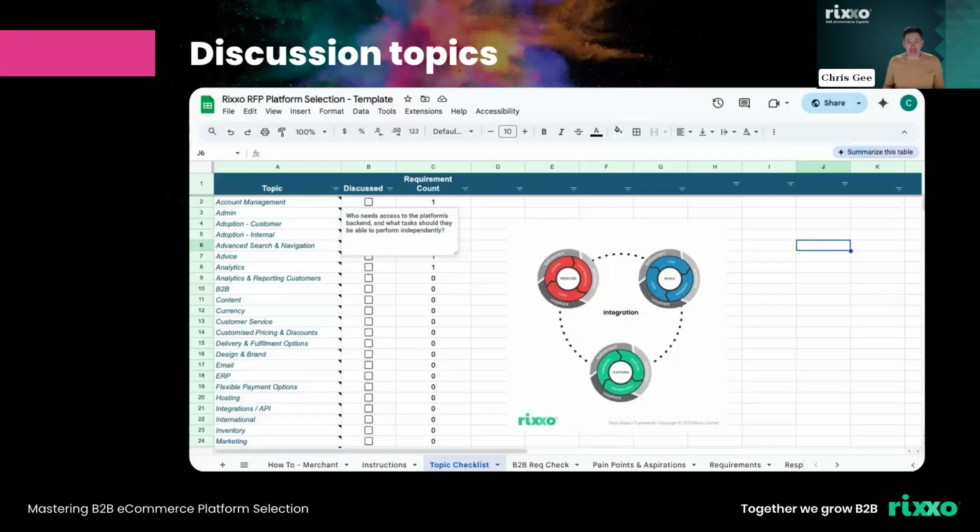So we need to discuss all parts of our business now. What we want to do is engage those people, look at those processes, and make sure that we are looking at all the bits that touch what a B2B e-commerce platform can do.